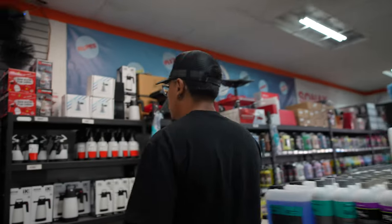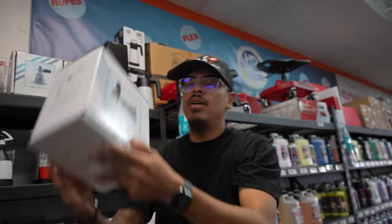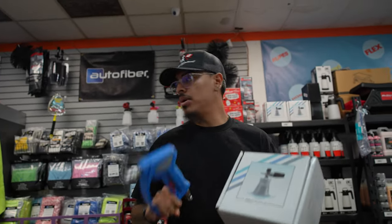On top of that, this is the foam cannon that I use. MTM PF22.2 is what I use. It has high quality stainless steel fittings, so that's what I'm big on, stainless steel. And the gun that I use is also from MTM. So these two things, good combo.